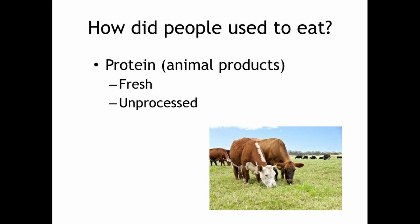Okay, so protein. How did they used to eat protein back in the day? Again, protein is all animal products, so meat, eggs, cheese, fish, any of that, that's all protein, right? So back then, again, it was all fresh, it was unprocessed. That means they didn't have hot dogs, they didn't have sausage unless they made it homemade. What else? They did have bacon. It was homemade, didn't have all the chemicals in it that tend to be in the ones we have in our grocery stores.